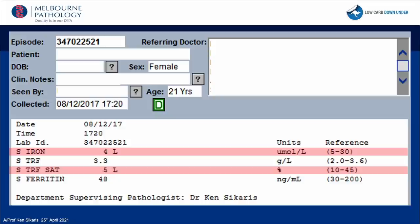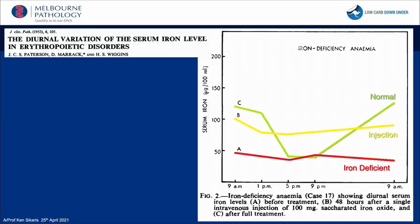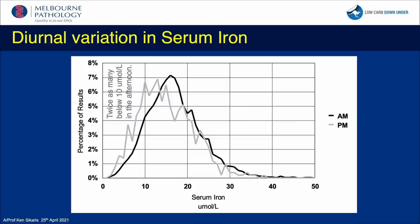We've known for 70 or 80 years that iron levels are low in the late afternoon. Now, we don't give warnings to people, but when they ring up and say, I don't understand these results, we say, could you please test in the morning? And it's twice as likely to have a low iron or saturation in the morning.